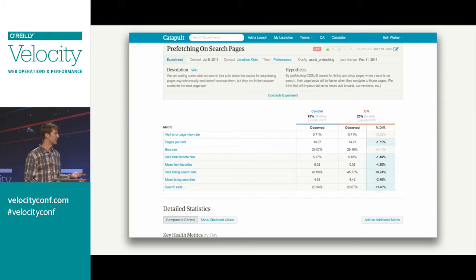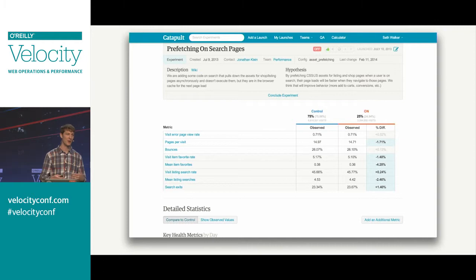We've also had surprising results. This was the result of an experiment we ran prefetching static assets. So our hypothesis was if you're on the search page, you're likely to click through to a listing page. And if you're clicking through to a listing page and you have the listing page static assets in your cache, it'll be a lot faster and that will be a better experience.